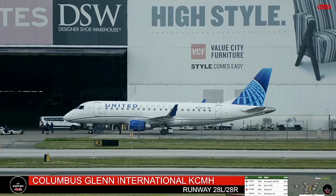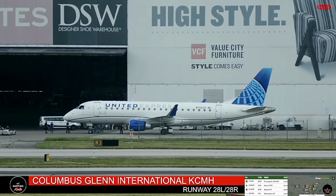Next couple inbound flights that I see, Delta 2890 out of Atlanta, 737-900. More than likely, they'll come in and land on runway 28 right, since there are terminals on that side of the airport. We also have Republic 3566 out of Washington Dulles. That looks like they're heading over for the right side as well. Actually, no, they're heading probably over for the left side.